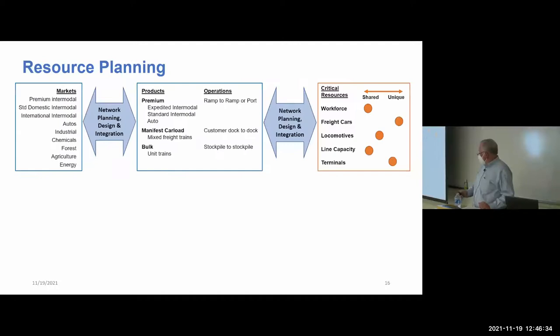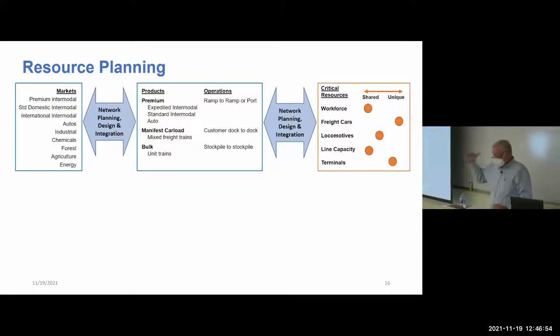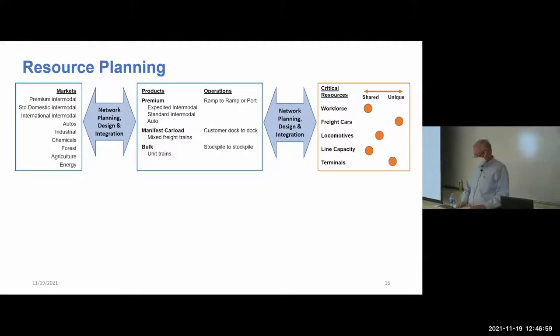Now, I'm going to shift over to resource planning. So we talked about designing the service. Now I got to hang resources on it to actually do it, or to enable the operating team to do it. So I got my same blue model up there in the upper left. The markets, which is the customer's view of life, the products, the operations, and now the resources, which I put up there in orange.